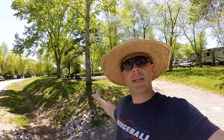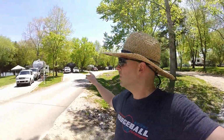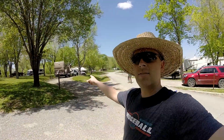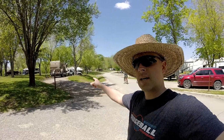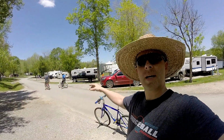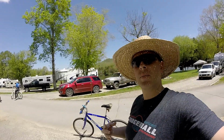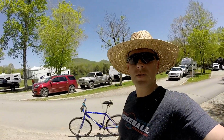93 back directly behind me has a pull through. 94, 95, 96, 97 is a second pull through, which is next to 93, and then on down. Again, all of these are on the water, walking distance from the swimming area. Plenty of fishing to be done. You can even pull your boat up to the sites.